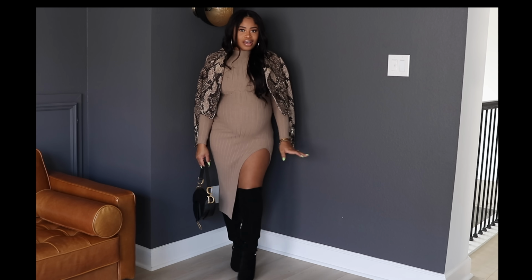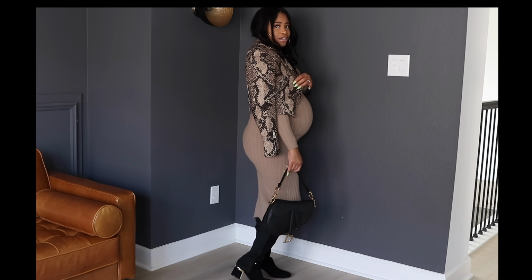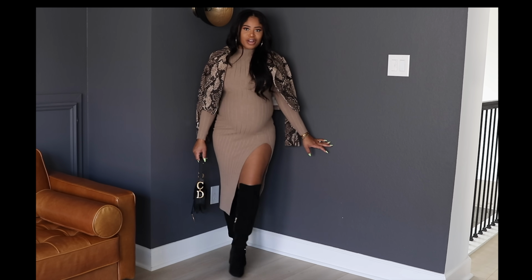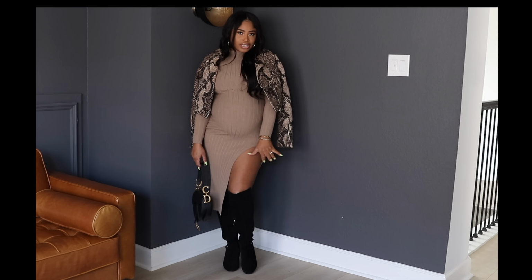So anyway, we have this one. And this jacket is from H&M. Got it a long time ago, a couple years back. So there we go. Just a couple more styling options with a dress like this.